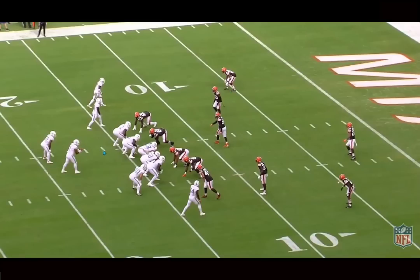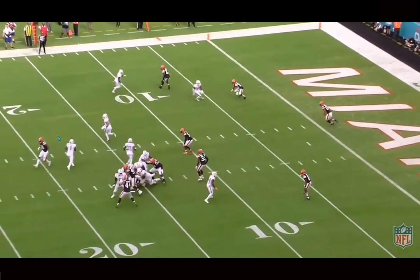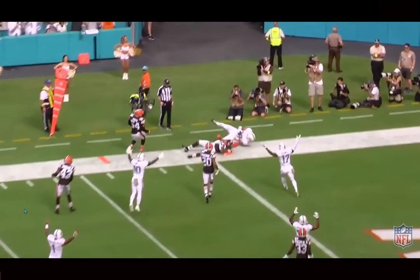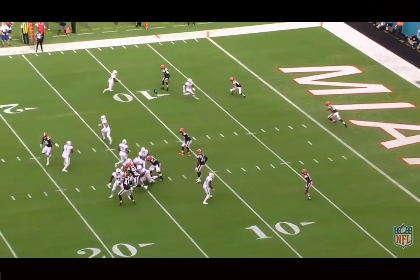And then you have the RPO. Tua could hand it off, and he has just enough to hold this D end. This time he holds it, and Tua works really good off script. But it's just this flat route is pretty much always open and always gets you at least a few yards if Tua doesn't see the slant or the wheel open. But Tua's taking advantage of this all year.